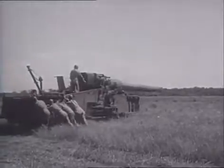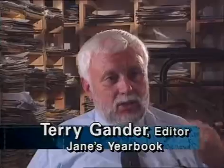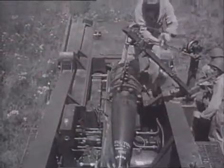That shell could easily be delivered by a rocket. It could be delivered by an aircraft. Where the gun, the atomic gun, or atomic cannon, call it what you will, scores over those methods, is that you can keep on delivering them accurately at any time of the day or night, under any circumstances. And that's true even now.